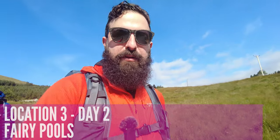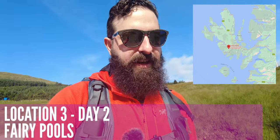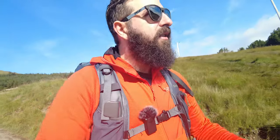Morning guys, it's day two on our Skye Scotland adventure and we are heading now to the Fairy Pools. We decided not to get up for sunrise because we were knackered and we've come to another very touristy spot. There was loads of people at Neist Point last night but we got some great photos. So, paid £5, parked in the car park and now we are just making the short 1 mile trek up to the Fairy Pools.